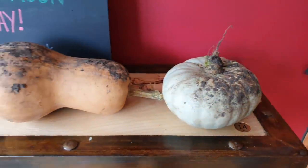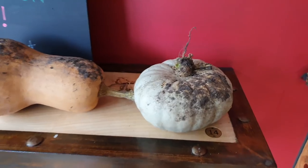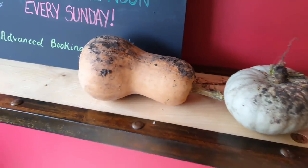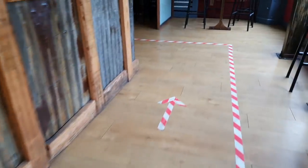And then this here is from our local allotment friend, Mr. Spider-Man, and he often brings us some little goodies that Tom might want to use in the kitchen, or I might actually take home and cook with. Big fan of the parsnips.